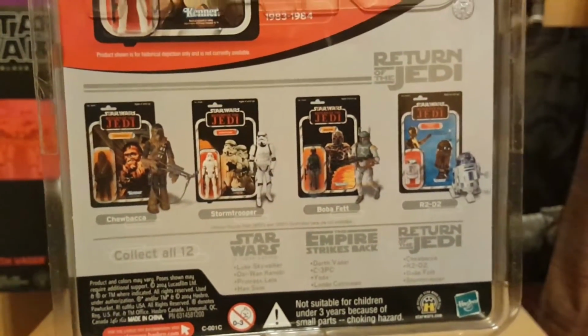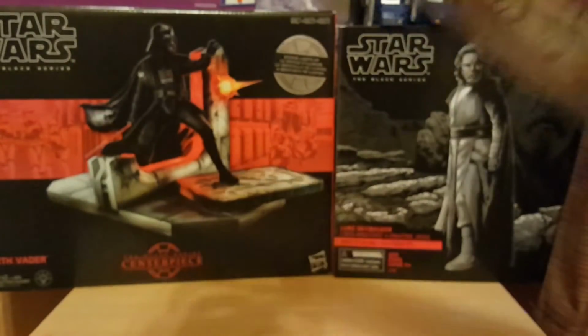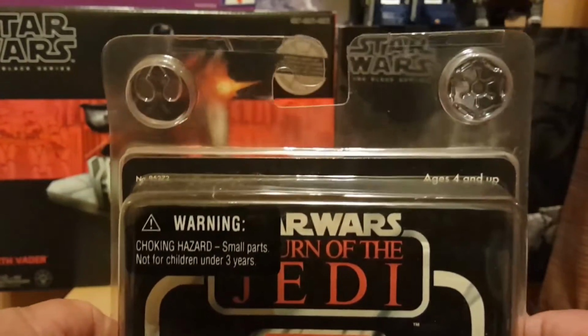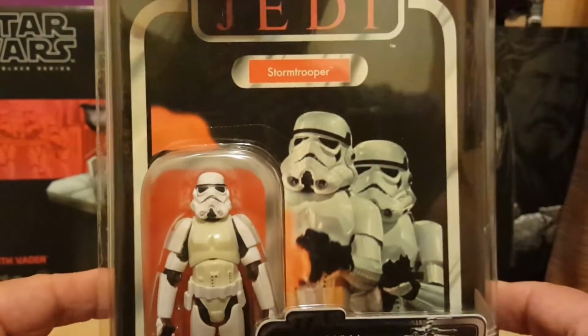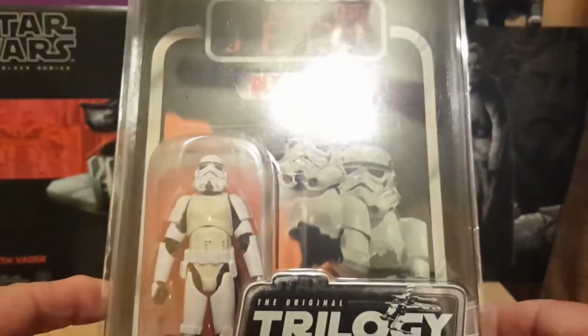These are really, really cool to have. I only have this one and a few other ones. I have to go back and look. Still sealed, and the hard plastic, which is really cool, has the Imperial insignia, and you have the Rebel insignia. I would like to get the George Lucas figure. That would be awesome.